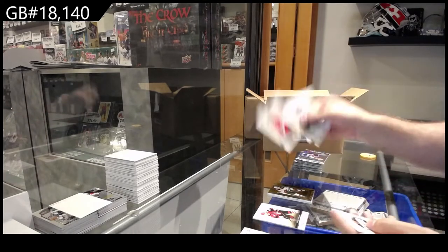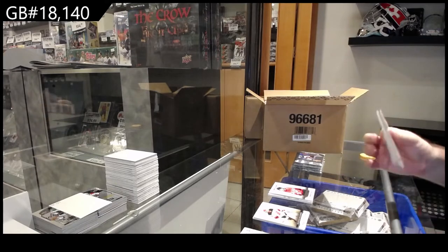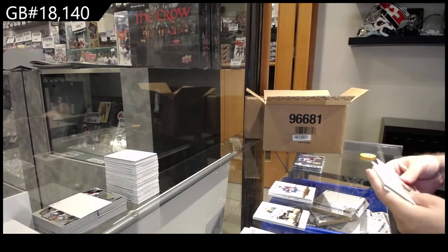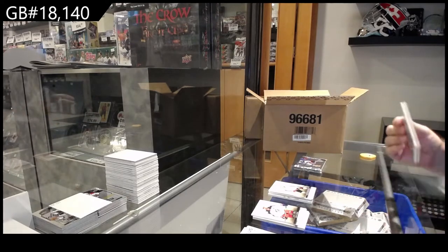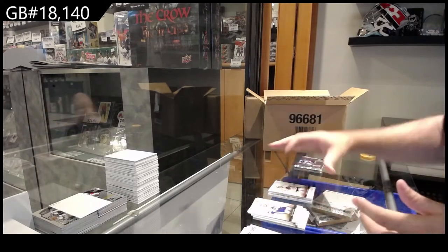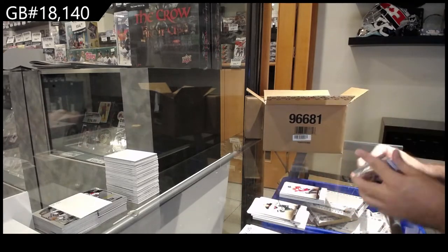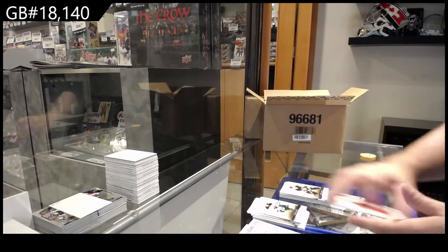We've got a $9.99 for the Caps of LaPierre, rookie. Dual jersey of Newhook for the Avalanche to $7.99. $2.99 for the Capitals of Backstrom. Number 285 for the Hawks, Lankanen. Number 199 of John LeClair for Philadelphia. And a $4.99 for the Penguins of Brian Rust.